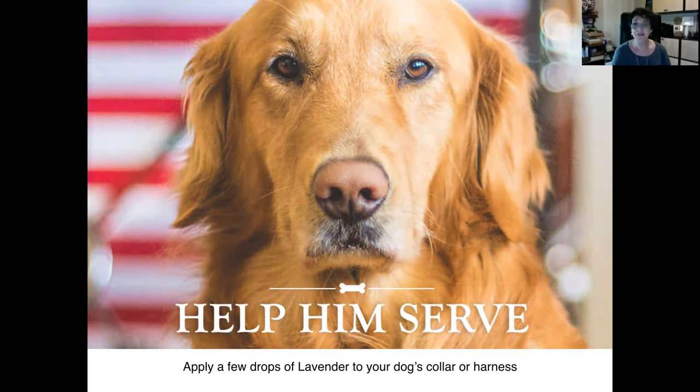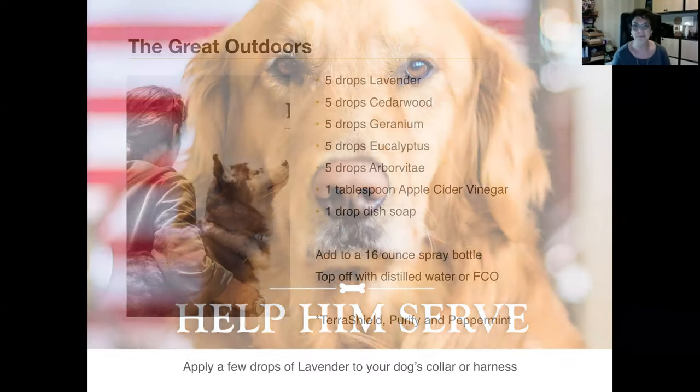So if you have any service animals and they're out doing what they do, serving our hospitals or they help serve you in any capacity, you can add a few drops of lavender to your dog's collar or harness, and that lavender, of course, will help him, help you, and help all those that come in contact with him. So I think that's another great little tip.